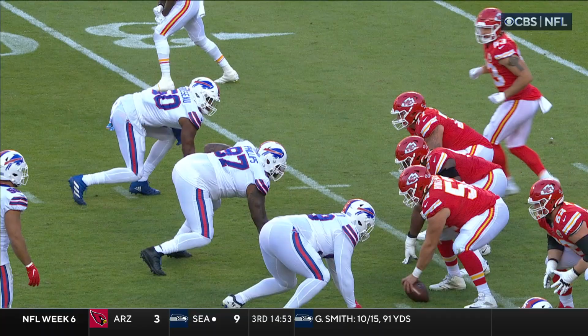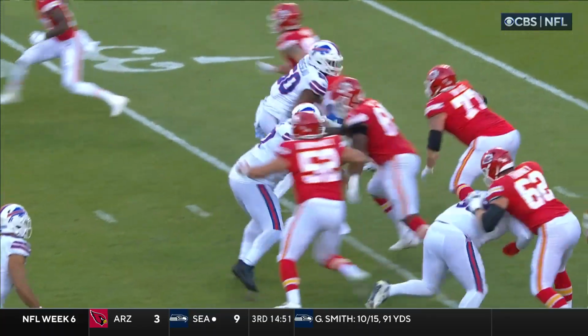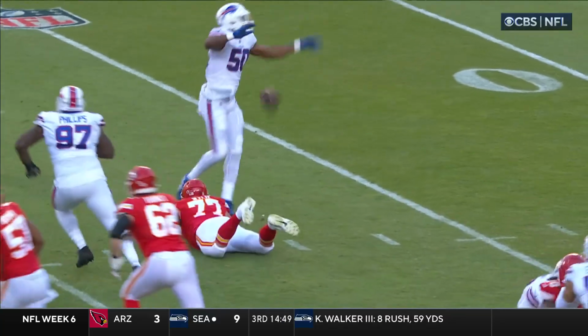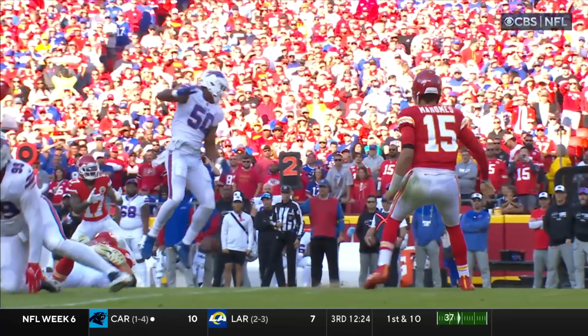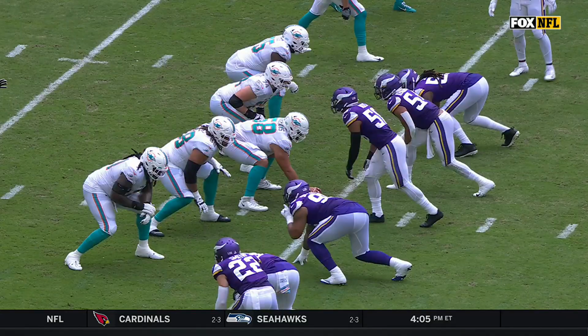And when you look at their pass protection, look, they came into this game. 50 right there, diagnosing the play right away. You're trying to cut him and get his hands down so you can throw a screen right around him. Both these quarterbacks having passes knocked down at the line of scrimmage. Beneficiary of some really, really good defensive line play.